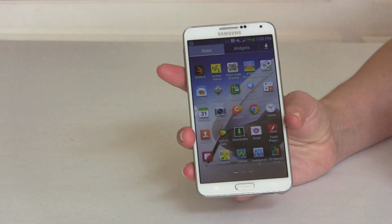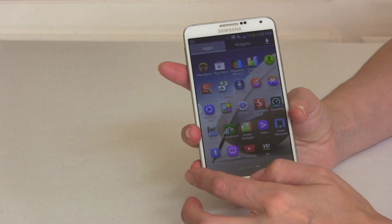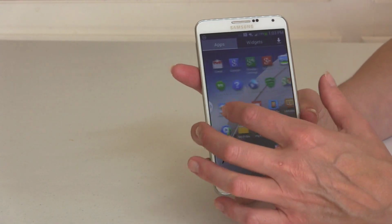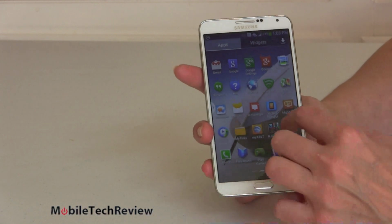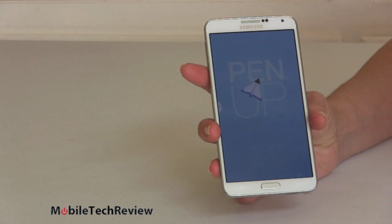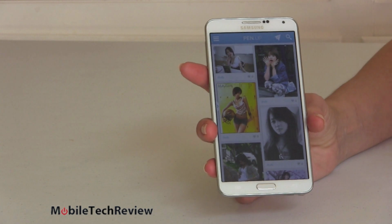As I mentioned, we have TouchWiz here, so you have your apps, widgets, and your downloaded applications preloaded depending on your carrier. You'll have your carrier's flavor of bloatware on here. AT&T certainly has plenty loaded on board. And all of the Samsung apps, including their own video player, the new PenUp, which is sort of neat. It's actually a place where people who own Note products can share the images that they've been working on, their art. We'll just do Explore right now, and you can see.